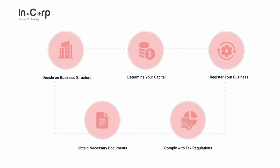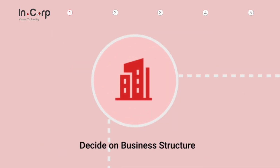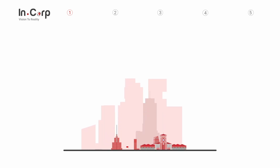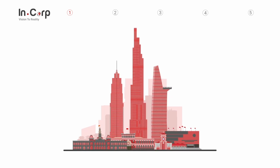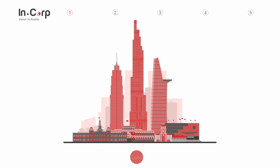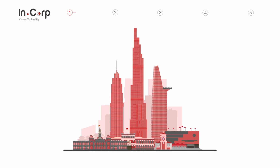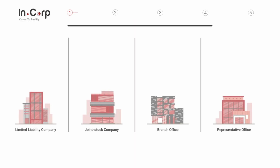Here's how it works. Part 1. Decide on your business structure. The first step in setting up a business in Vietnam is to decide on your business structure. In Vietnam, foreigners are allowed to establish 100% foreign-owned businesses, except for some restricted business lines. You will also need to decide on the number of shareholders for your company.